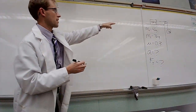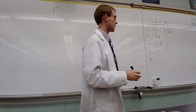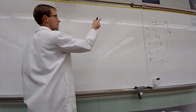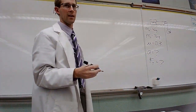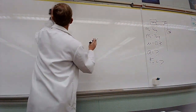So, 4 kilogram mass. I don't care about the vertical forces. They don't matter here because it's not moving that way. It's moving horizontally. So those are the forces I want to consider for my 4 kilogram mass. It's got a tension force. That comes first because it's winning. It's moving to the left. So tension force comes first in that equation.